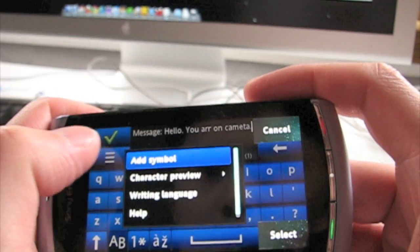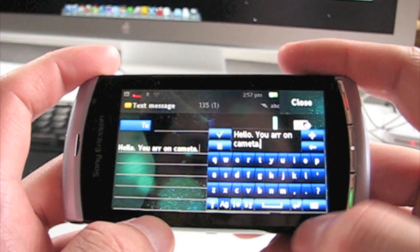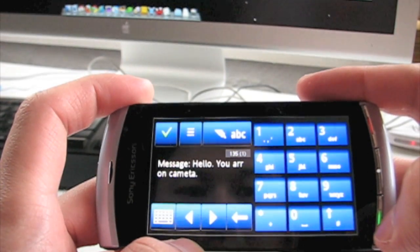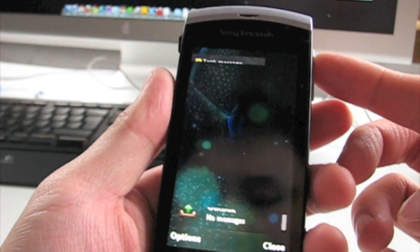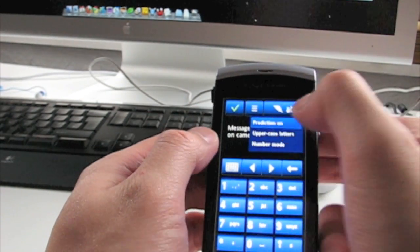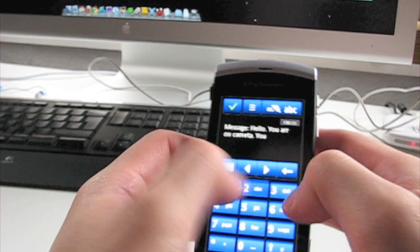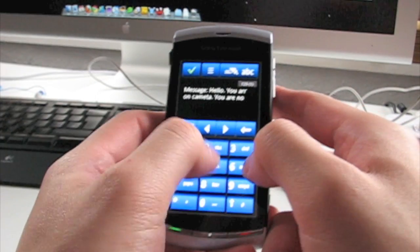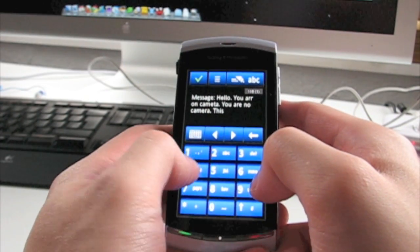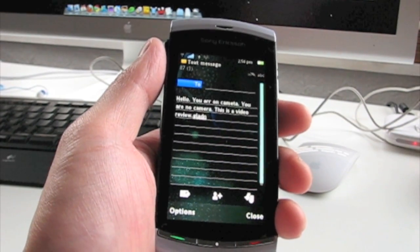We can switch the keyboard to a different format. There's a mini QWERTY keyboard, because the handset actually comes with a stylus, and you can actually move the keyboard around. You've got the traditional alphanumeric keyboard, which I believe is accelerometer enabled, so you can have it in landscape or portrait mode there. And there is of course predictive text which you can turn on. Now I found it much easier to type in this mode. The buttons are just a bit easier to press at this size. So that's the messaging capabilities of the Sony Ericsson Vivaz.